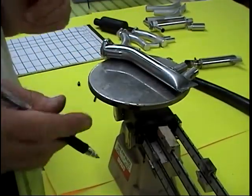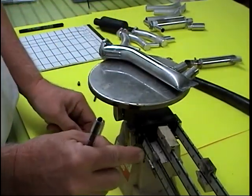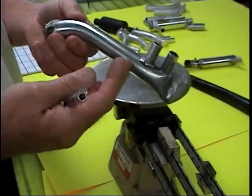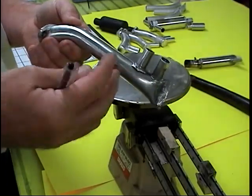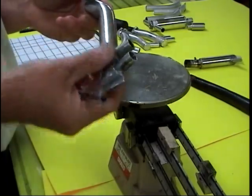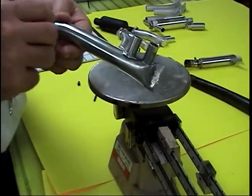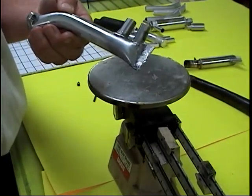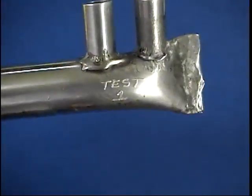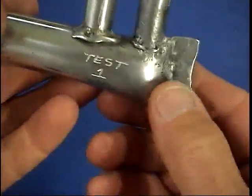So from this point in time on, our number one exhaust system is 52 grams. We're going to start with that, and of course if we can improve it, we will. 52 grams is just a little bit under 2 ounces. This one falls within the realm of reasonability. I'm going to take the Dremel tool and just etch on it number one, test number one. This is just for my reference, 52.